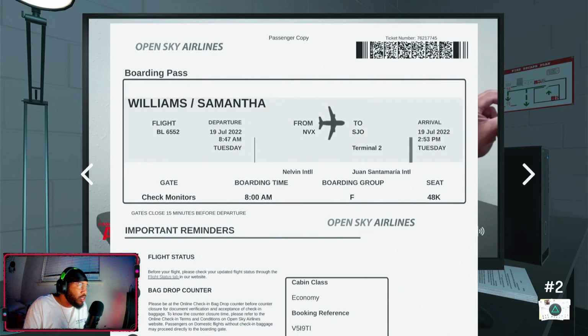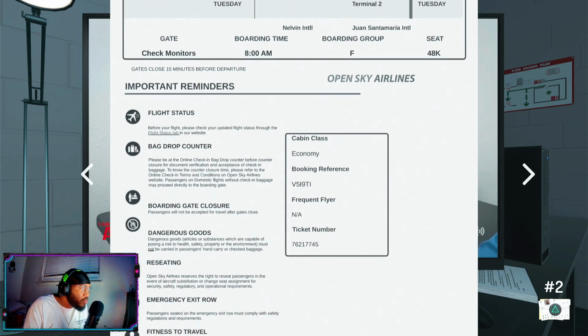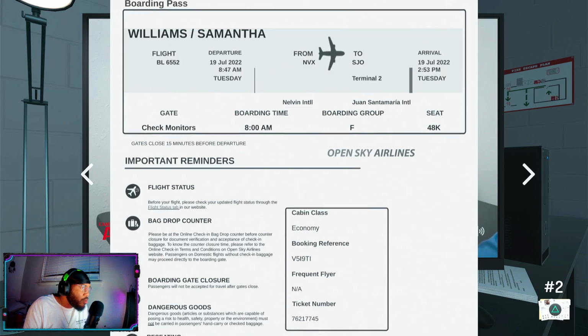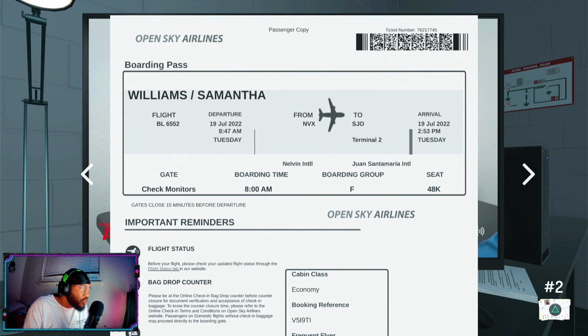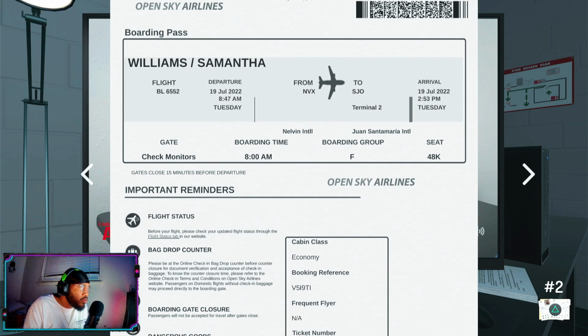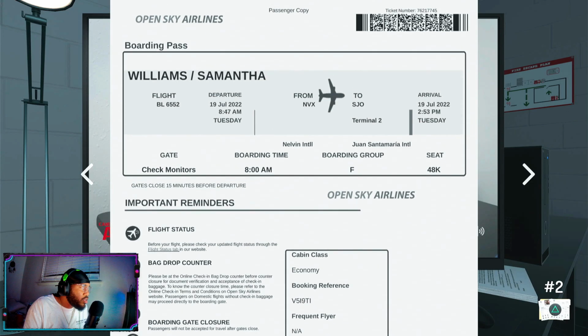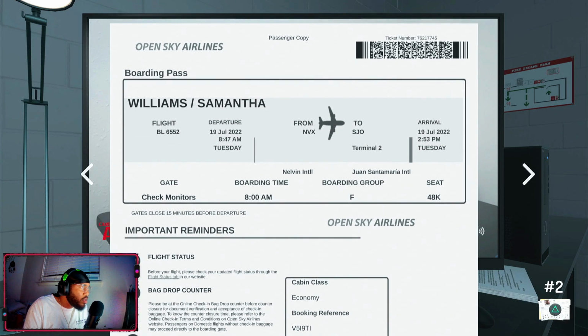Let's see that plane ticket. You're probably referring to the plane ticket that I bought. Yeah, that's correct. I'm looking at it right now, Martin. From NVX to SJO, Terminal 2. There's just been so much going on. I've been really stressed out. I was just planning a little vacation for a bit once school was out.